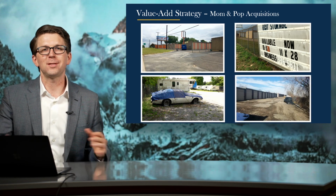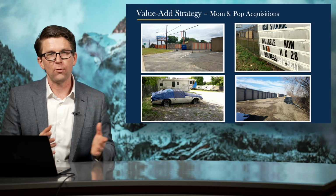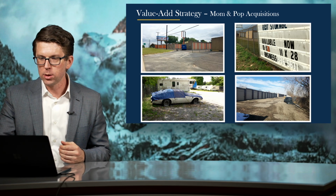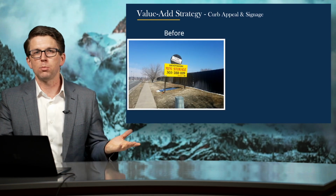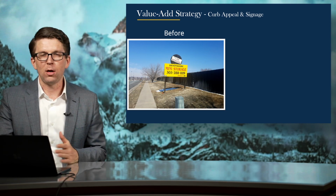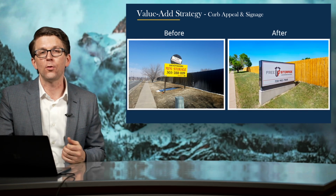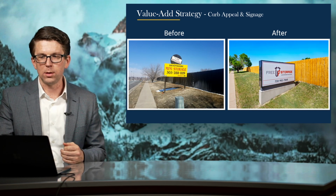And overall, we just see a lot of deficiencies in the look and feel of the property that makes a customer want to book at a facility. So we come in and we deploy our value add strategy. So just a small example, one of our facilities in Colorado, this is what it looked like when we bought it: rundown sign, things like that, no working website. And we come in and just professionalize it through our Free Up Storage brand standard. So that's kind of a good example of what we do.